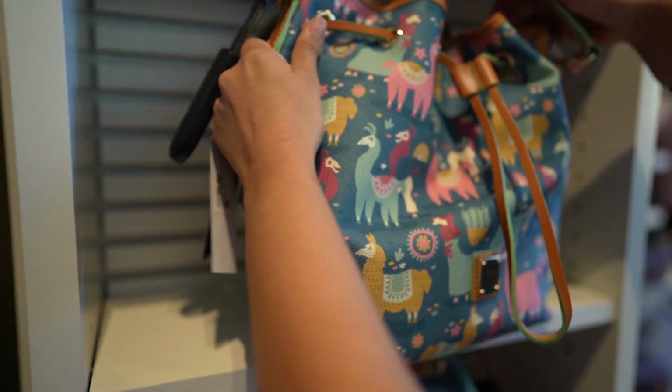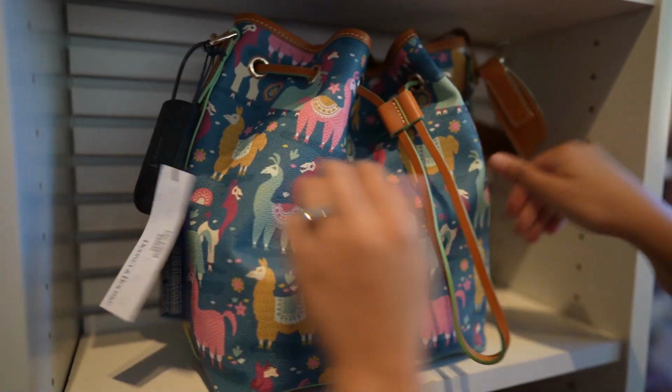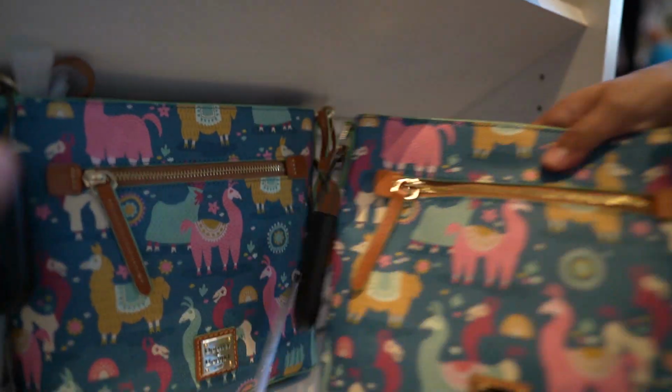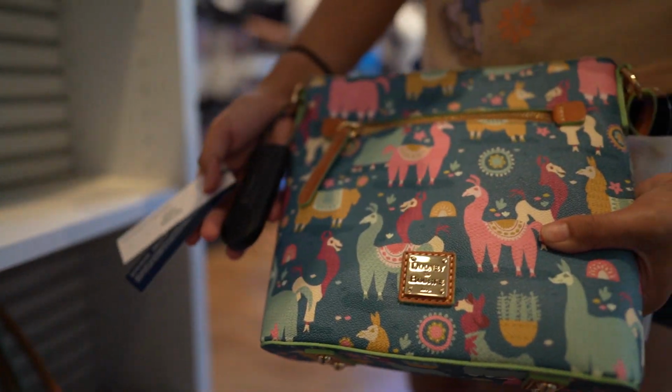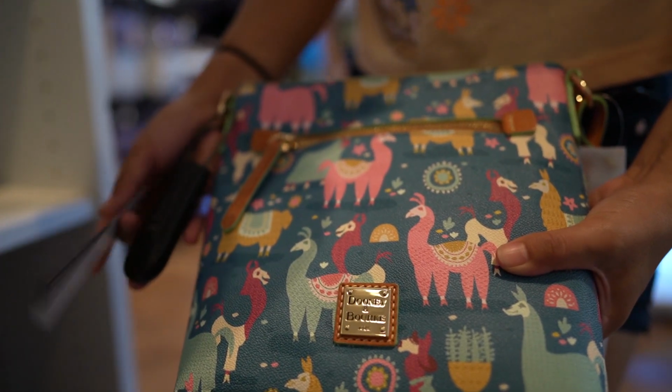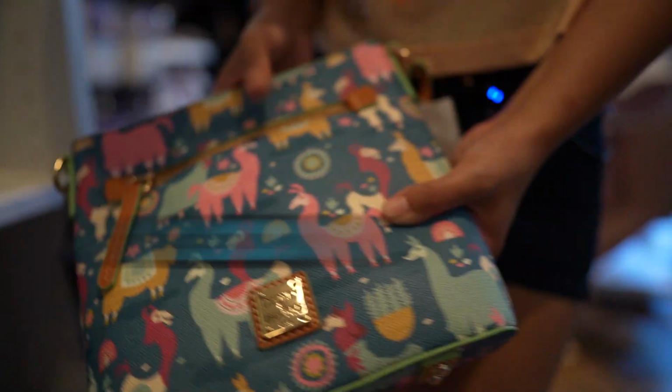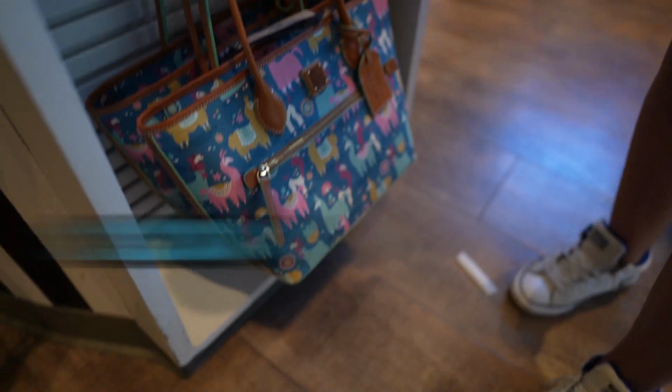What I love about this pattern is that if you're a hardcore Disney fan, you'll know what it is. If you're not, you're just like, oh, they like llamas, and llamas are cool. But here's the actual bag itself, the little saddle bag, and I love this one. This is so pretty. I love the size of this. Priced at $228.